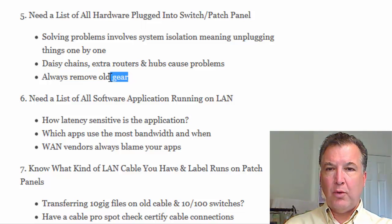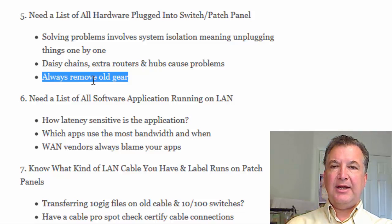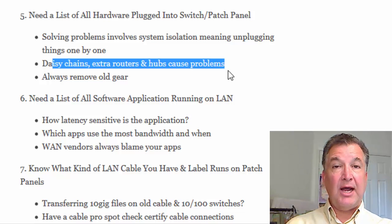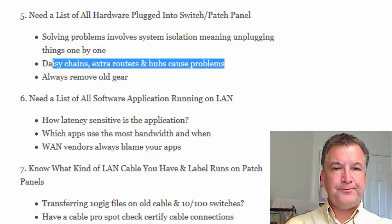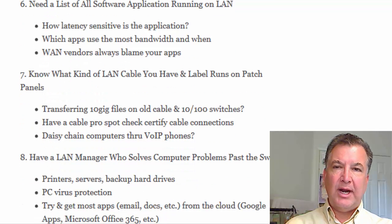You always want to remove old gear. And don't just let end users start daisy chaining stuff all together and solving their own problems, because it gets forgotten how it's done. It causes a bigger, more expensive problem down the road. So know everything that's plugged in, what it is and why it is.